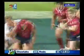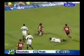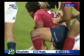Houston off the back of the scrum. This is better from the Reds. And beautiful run now from Charlie Fatoai. Try. And the try.